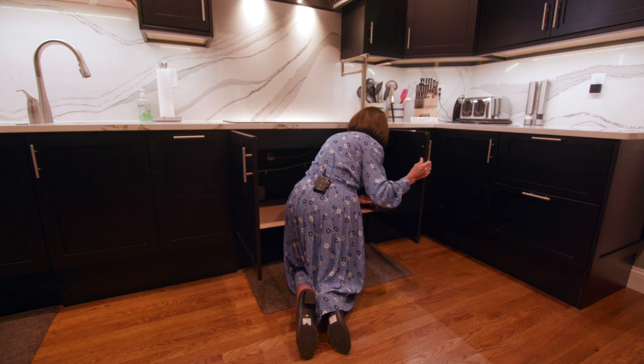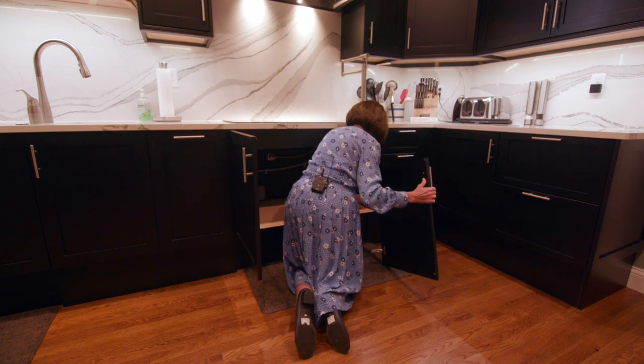And fortunately, we had them custom made so we could do them well. What I wanted was doors that come off, base cabinet fronts that come off easily. And these little clips, these Blum clips, unclip. I can do it myself easily and stick the doors in a closet.